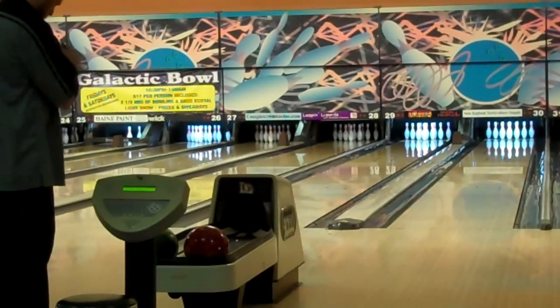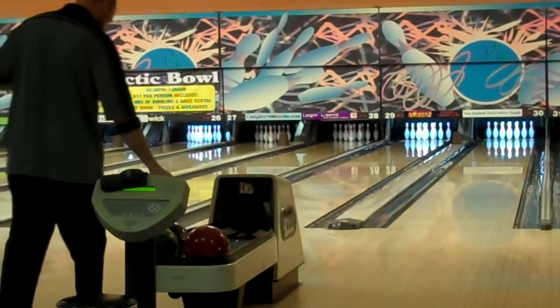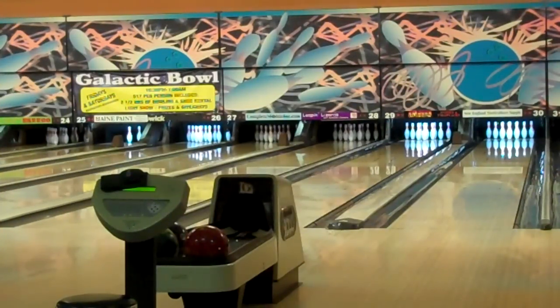Not like your regular house shots where you have a high crown of oil in the center of the lane, outside dry board, so you can miss out and the ball will hook, and you tug it, the ball will sit there. On these type of patterns, your speed and accuracy have to match. They have to be dead on, or else you're in big trouble.